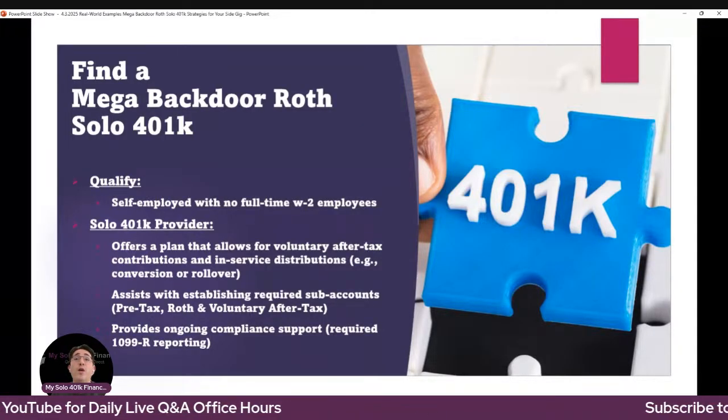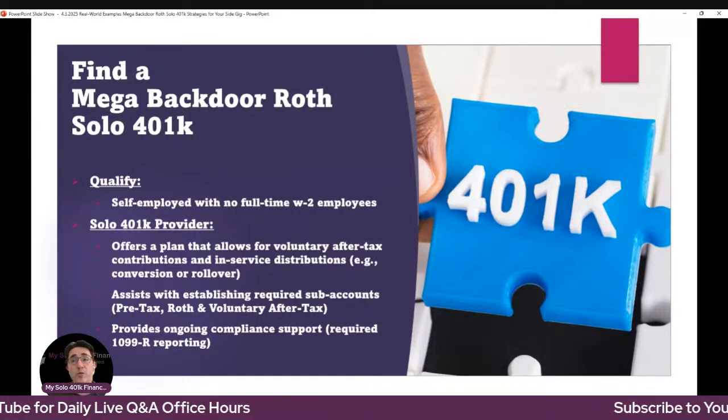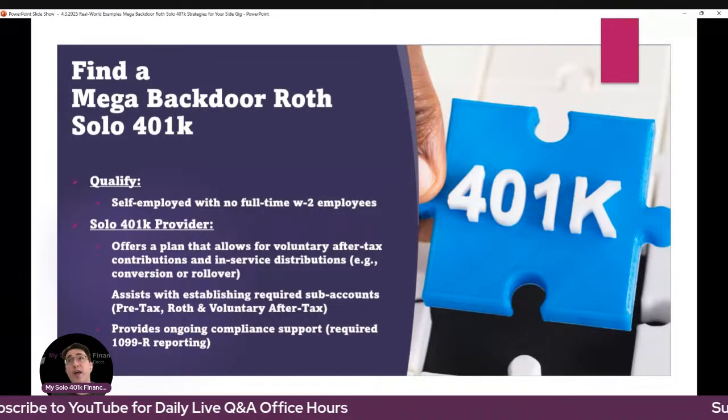So, for example, when you make the voluntary after-tax contribution, it needs to go into a separate voluntary after-tax account, step one, before it gets moved to a Roth solo 401k or Roth IRA, step two. Now, that first step, the contribution, doesn't need to be reported on the personal tax return or the business tax return, right? It's being made on an after-tax basis.